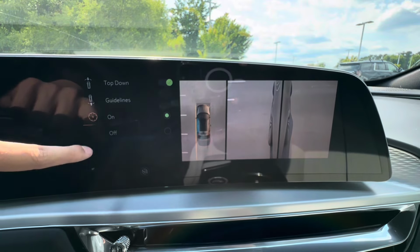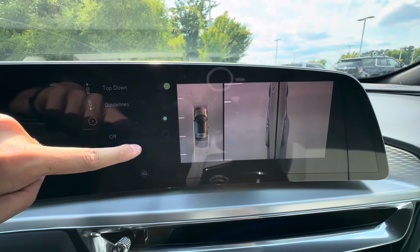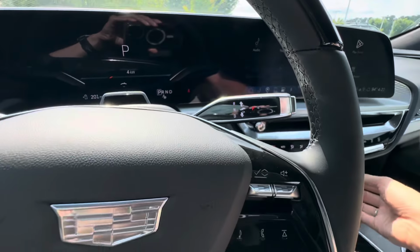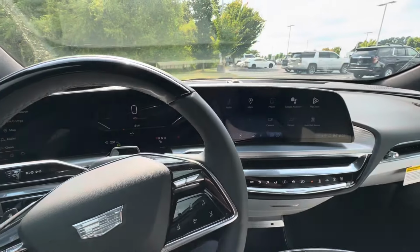There's also settings that you can adjust. So if you don't want the top-down view, you can cut that off, and you can cut your guidelines on or off as well. To put it back in park, you just push this little P right here. But let's go ahead and talk about this beautiful touchscreen.